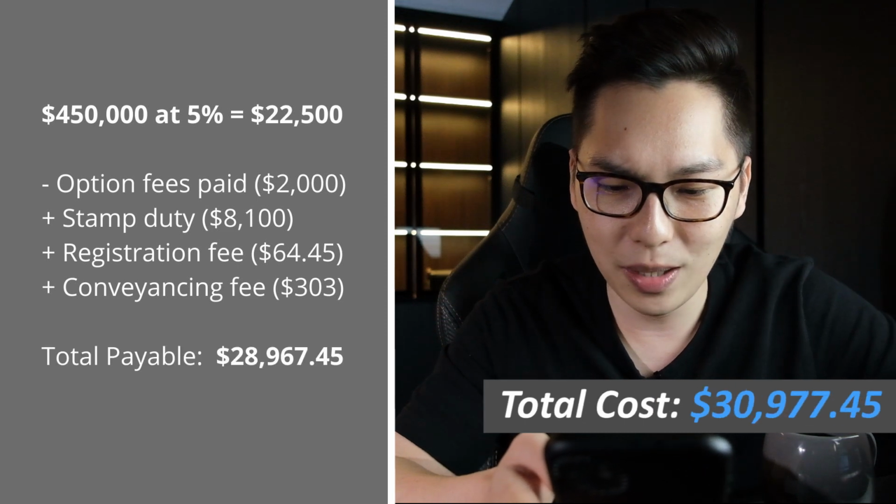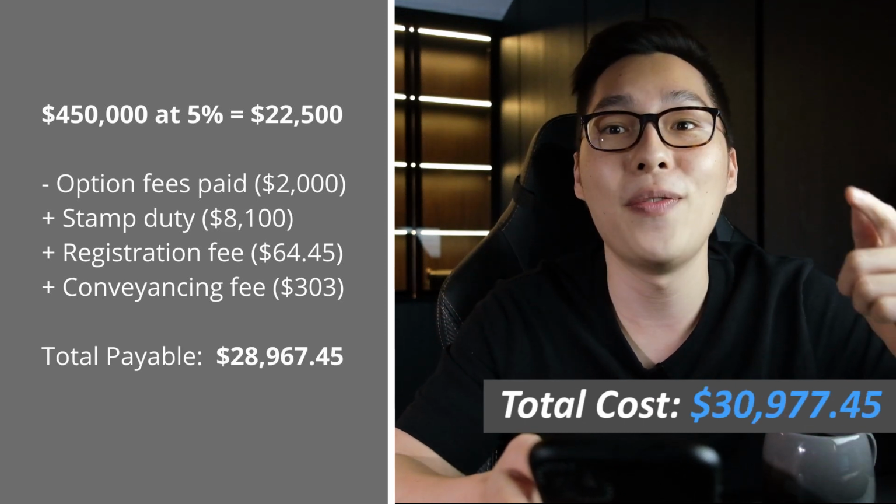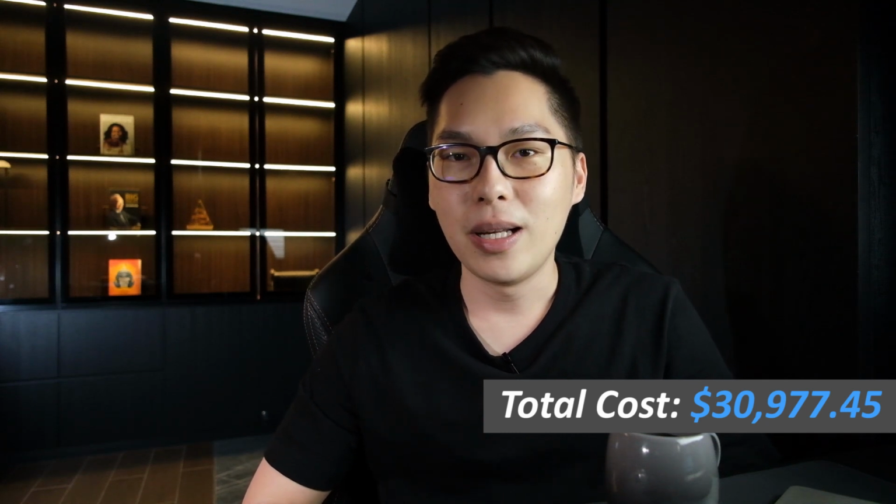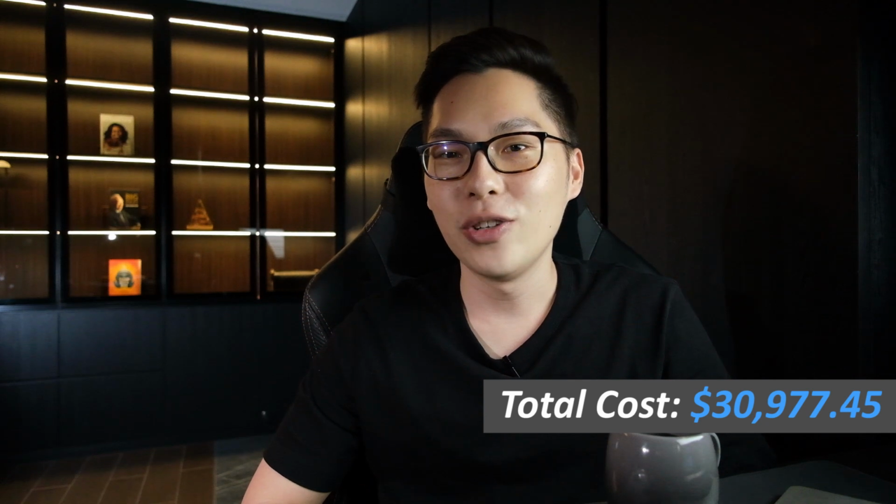The total payable is $28,967.45. The good news is that all of the fees highlighted here are CPF payable, meaning if the grant that you have received or the money in your CPF is higher than the payable amount, there are no cash outlay for you at all.